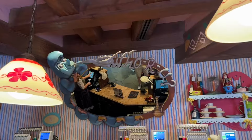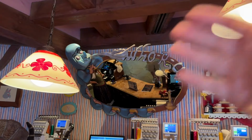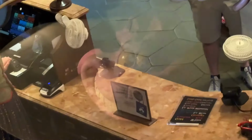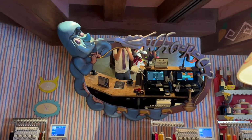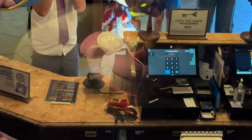I'm gonna go inside the Mad Hatter hat shop and show something really cool. There's a little mirror right there. It says, "Who are you?" And periodically, the Cheshire Cat will appear behind that mirror. You just have to wait for it. Oh, there it is. Oh, now it disappeared. Let's see if we get a better view of that Cheshire Cat. Oh, there he is. Also, you'll notice they have little mirrors there for you to look at, put on ears and hats to look on. The mirrors have rabbit ears around them.